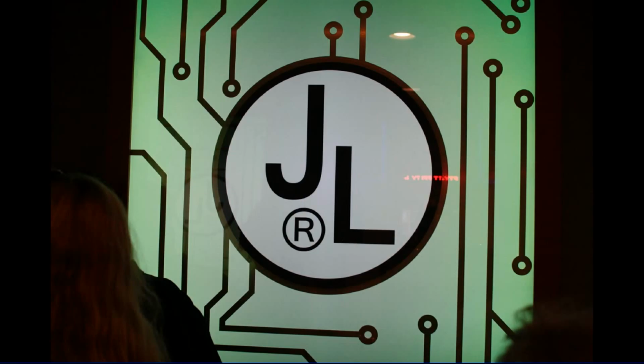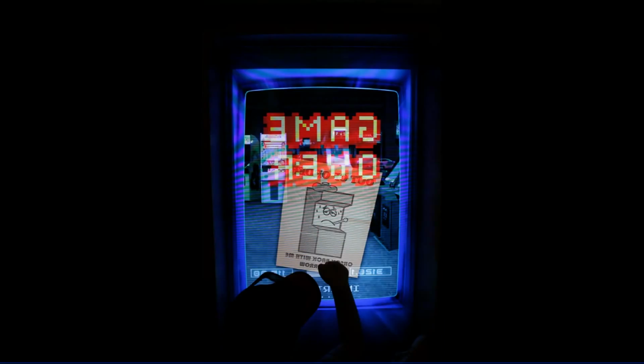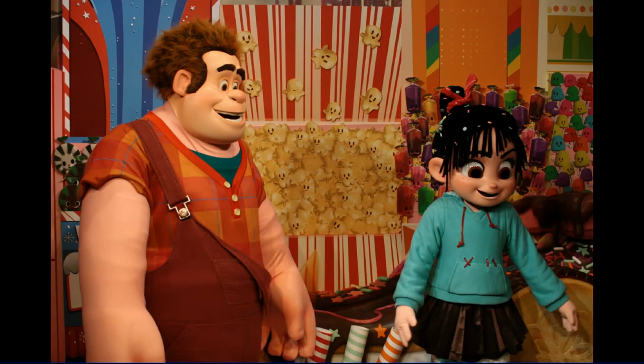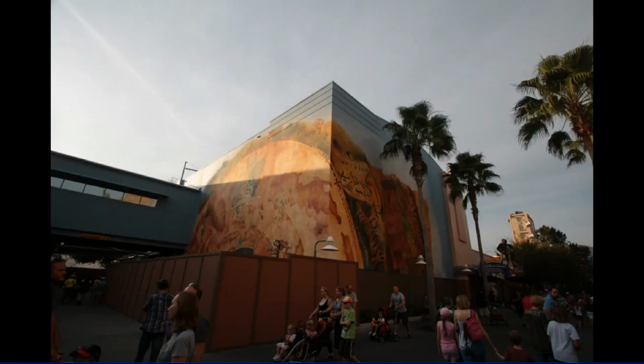And this symbol was visible on several of the panels. I don't remember it from the movie, which I saw and wasn't looking for it at the time. I assume JL is short for John Lasseter, kind of also evoking Underwriters Laboratories, the quality control guys. Some video game inside jokes in that waiting area. Legend of Zelda Missing a Link. And this is that screen where you're looking out into the arcade as though we are behind the arcade game. And then you can meet Ralph and Vanellope in this case with kind of a Sugar Rush background as the backdrop where you can take your photo with them.